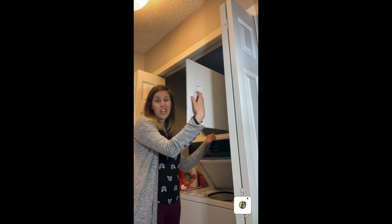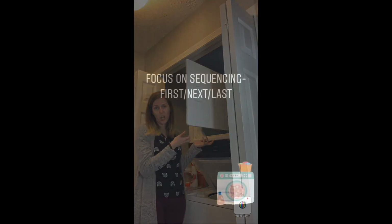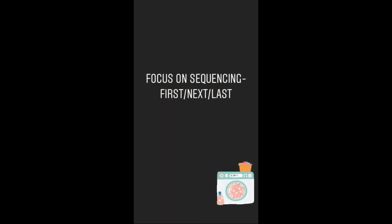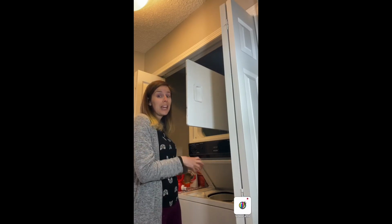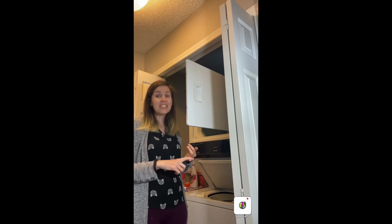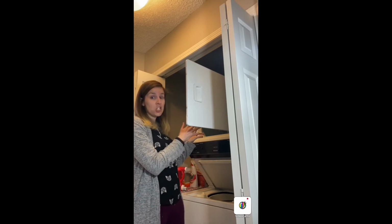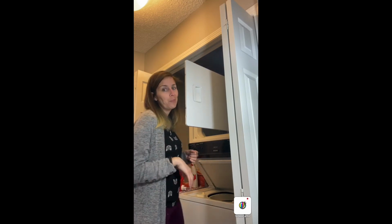So I guess I can take all of the towels that are in the washer and put them in the dryer. You can also focus on first, next, and last. So first, Mocha, we are going to take all of the towels out of the washer. Next, we're gonna put them in the dryer. And last, we're gonna start the dryer so the towels can dry and later we can fold them. Let's do it.